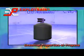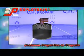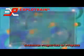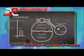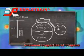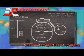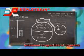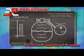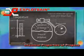Propane in a pressurized container exists in both gaseous and liquid phases in a state of equilibrium. The pressure of the gas to maintain this state of equilibrium depends on the temperature of the propane. As the temperature increases, the pressure required to maintain this state of equilibrium increases as well. For example, at 30 degrees Fahrenheit, the equilibrium gauge pressure is 51 psi, while at 80 degrees Fahrenheit, the gauge pressure would increase to approximately 128 psi.